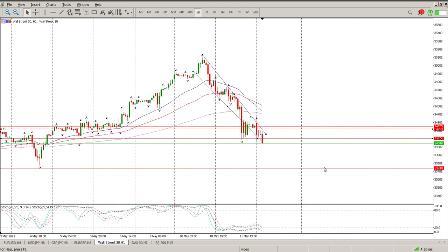So yeah, could also just continue to the downside at the bottom end of this range. If that's the case, I think we will just quietly sit on the sidelines and wait for some stability before we start looking at a move back to the upside. Okay, so yeah, that's kind of it for me at the moment. Not really looking pretty during the Asian session, but anyway, that's the way the markets work.